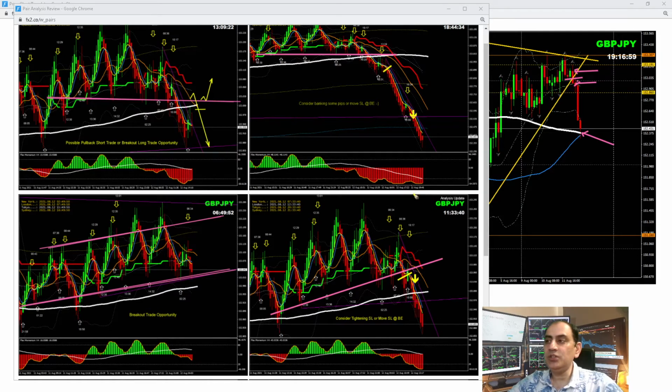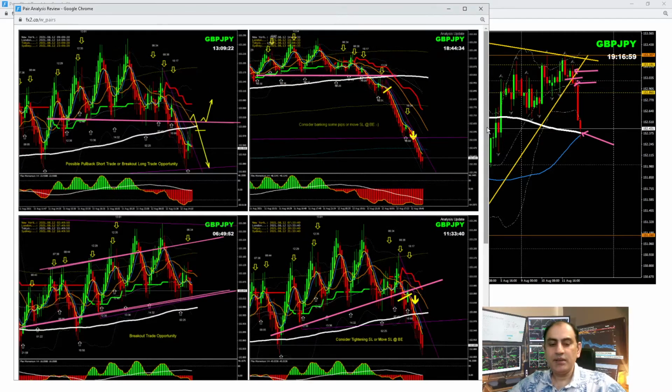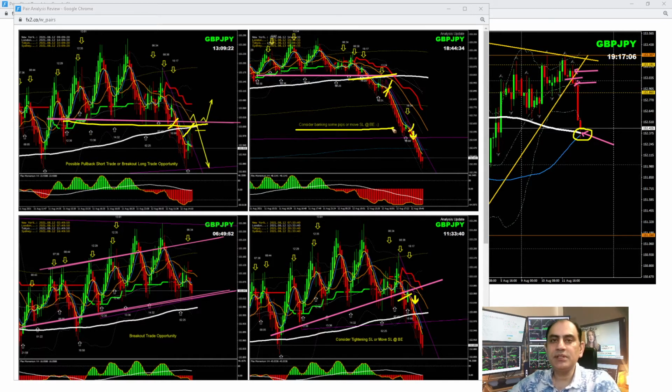At the New York session, you can see price had already broken, and after the breakout I explained to traders to look for this pullback at this level. You can see price nicely came back and developed another pullback. I explained to take another pullback as soon as the price hit the 200 EMA. That's what I explained to my traders, and they enjoyed pipping. So we had a beautiful short trade on pound yen.